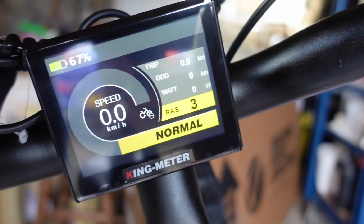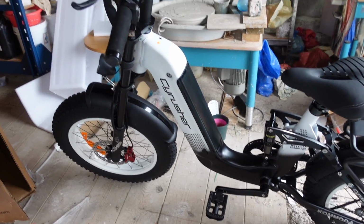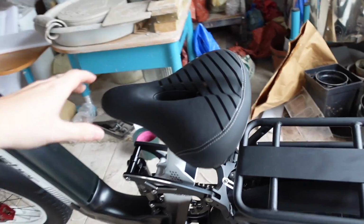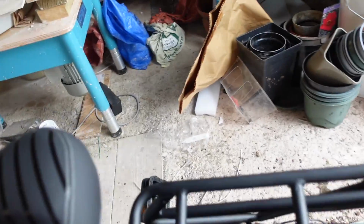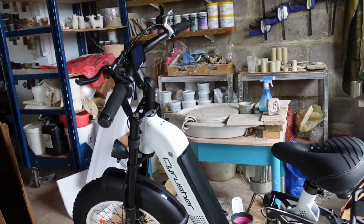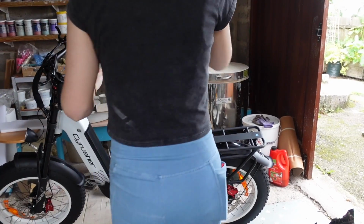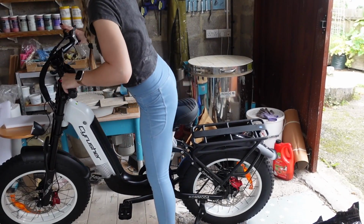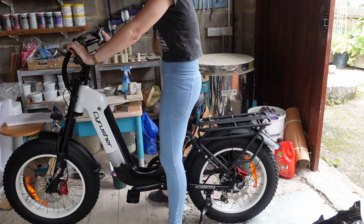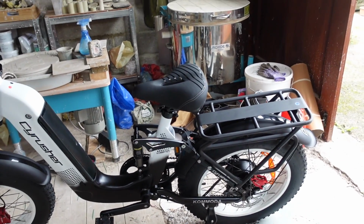Power. It's done. Everything is installed. It's now... Oh no, hang on. I think I need to adjust the seat. I haven't actually sat on it yet to check where the seat height needs to go. But everything else is done. Okay, on the lowest setting. I don't want it to be any higher than that. I am short.